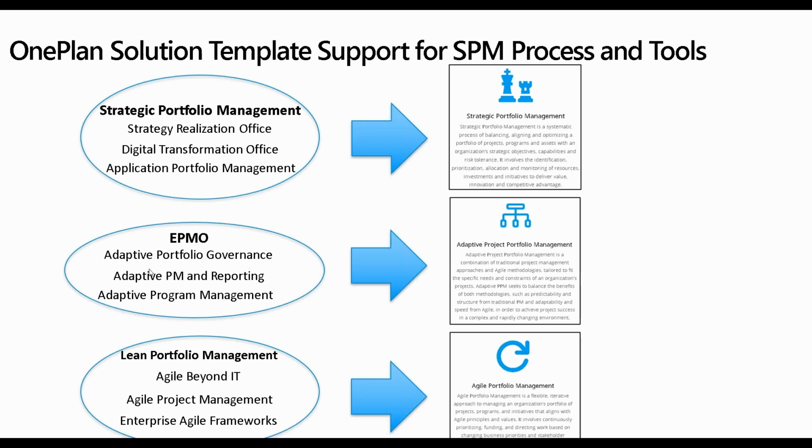From an EPMO standpoint, and I'll include adaptive here because for the most part now, an EPMO does have to recognize that they're doing agile projects. We have an adaptive project portfolio management solution, and that allows you, as it states there, to balance the benefits of both agile and non-agile methodologies while providing full portfolio management capabilities. In terms of agile portfolio management, any of the agile processes and tools that have been listed previously are addressed by our agile portfolio management template, which, by the way, can be changed.